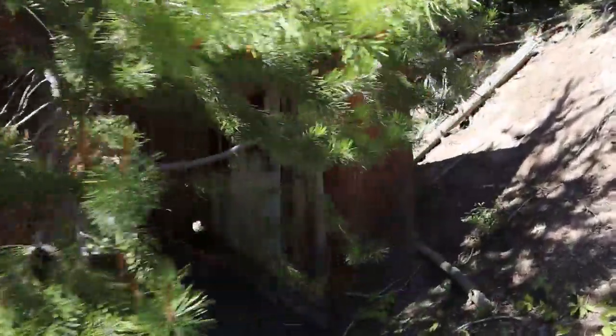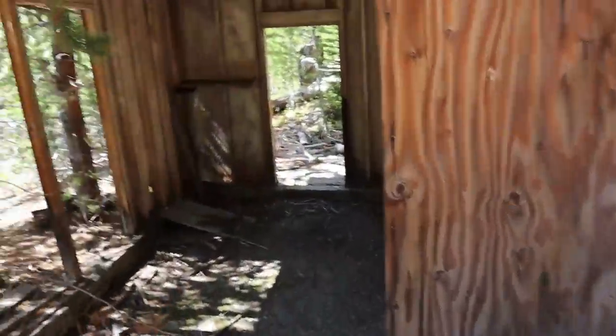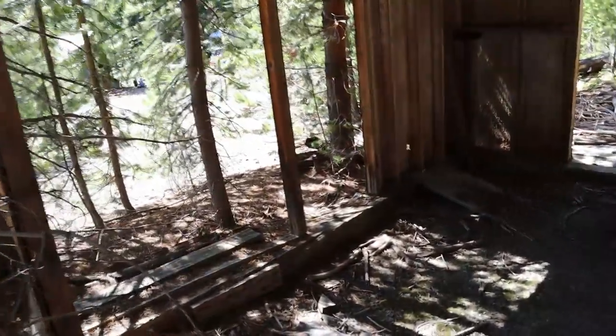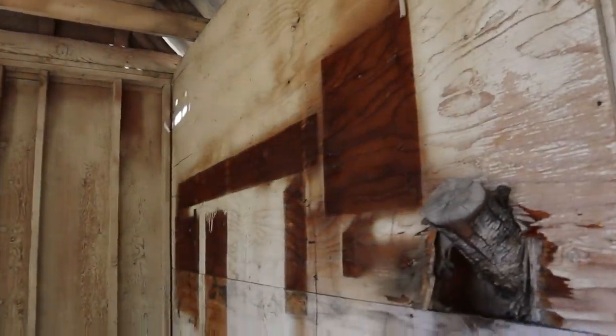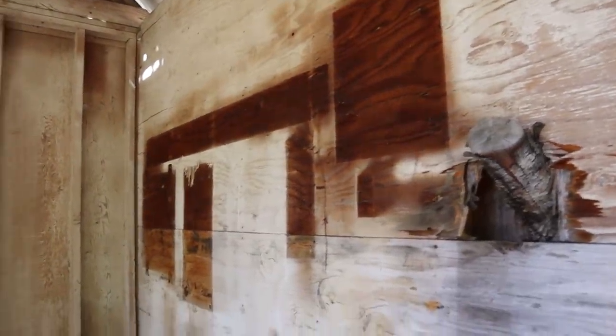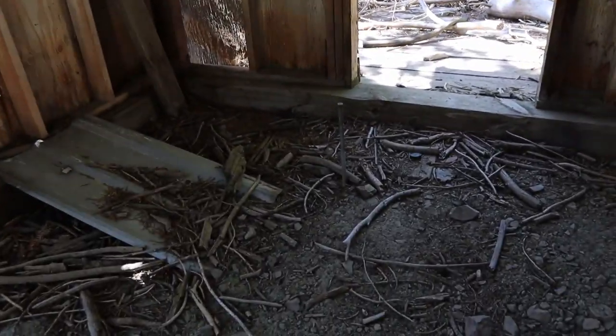So we'll wander around here real quick, take a look at these buildings one more time, and then head down to level 4. I'm pretty sure this was the generator room. Might have had the air compressor in here too. I'm not sure. Just from what it looks like there with all the electrical panels, I assume the generator was in here and they had a ground rod driven right there.